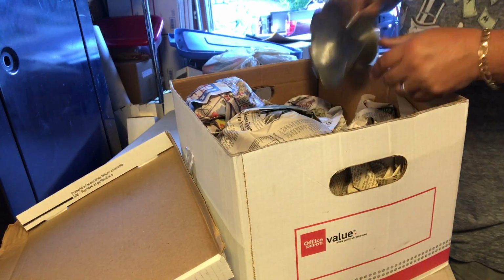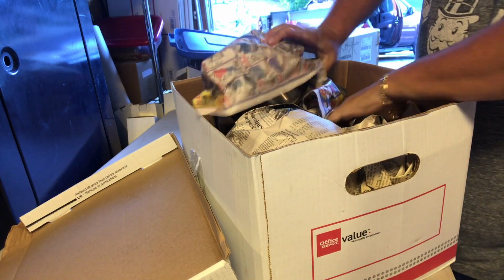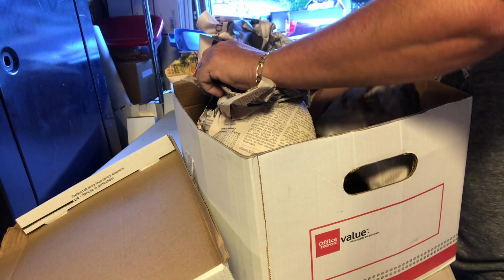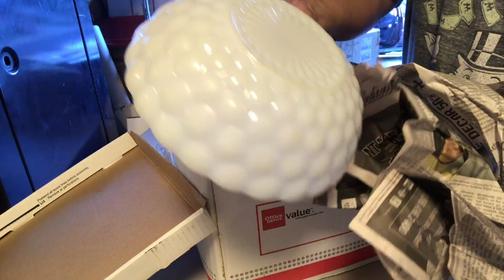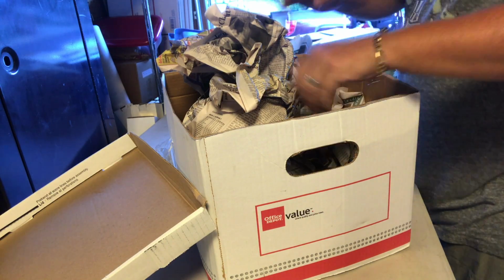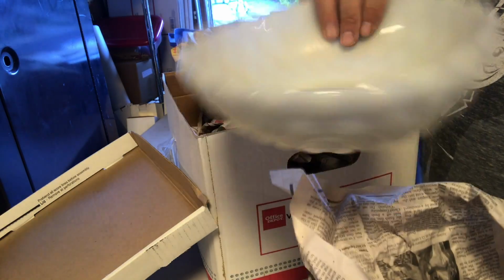Alright, next box. Let's look at this one. I'm getting mixed up now, what I looked through and what I didn't. This is a bunch of... That's kind of nice right there. This is a bunch of dishware stuff. Got two of these ones. What's that called? Milk glass? Is that what that's called? Milk glass. Oh, there's another one. Got three of those. Is this the other one? I got four of those. My goodness.